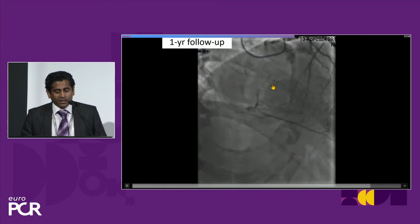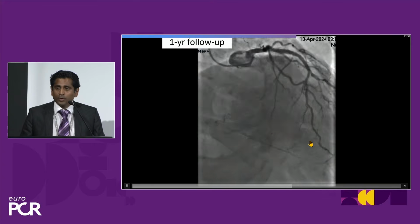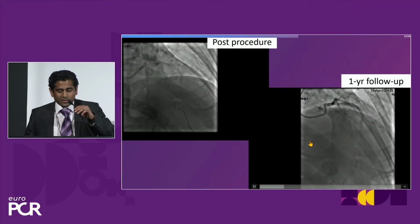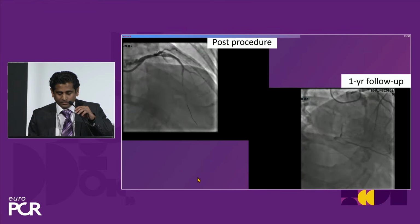But look at the LAD. It's grown positively. In fact, if you want to now put a stent, I'm sure you can easily put a 2.5 millimeter stent in that mid-to-distal LAD. And this is just to show you the post-procedure and the follow-up. You can see the difference.